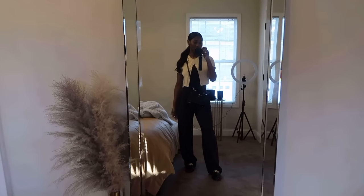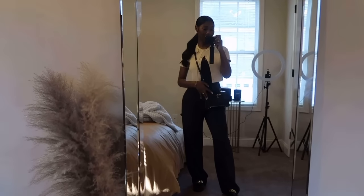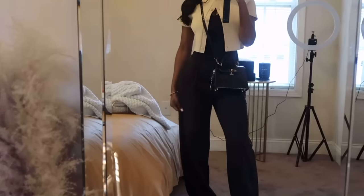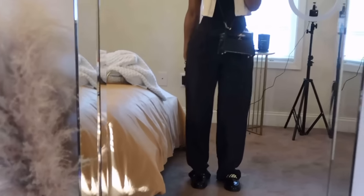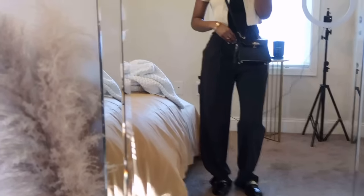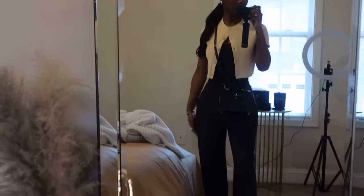Morning, y'all. I'm about to head out to church, and this is my OOTD of the day. I may show y'all a better view of it at church though, because I don't feel like y'all really getting it, because babes, the fit is really, really giving. I just really love the vibe of this outfit.